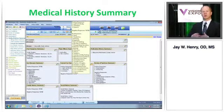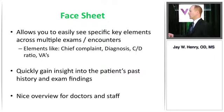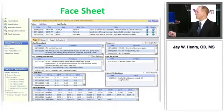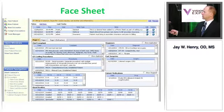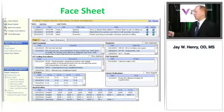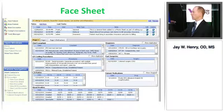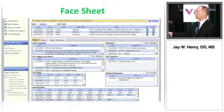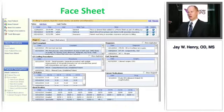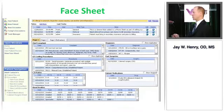The face sheet allows you to basically see multiple key components over time before you start an exam. So this helps you quickly gain insight into what's happened with this patient in the past. There's a number of different things on the face sheet, but basically you can see we have a chief complaint, you can see all their diagnoses, and if you scroll up and down, you can see all the past diagnoses you've ever made. You can see all the billing you've ever done, all the surgeries, all their CD ratios, their acuities. And then on page 2 and 3, there's more data. So you have IOPs and refraction and contact lenses. And I'll show this when we show the actual EHR in use.